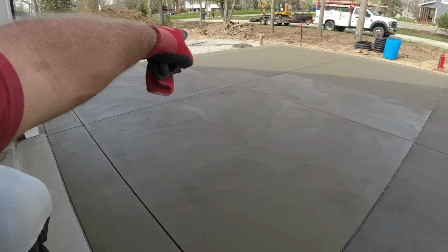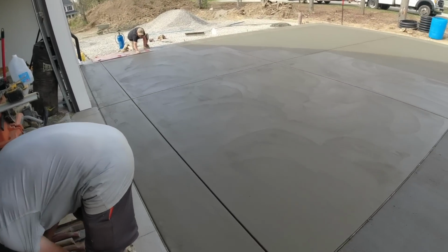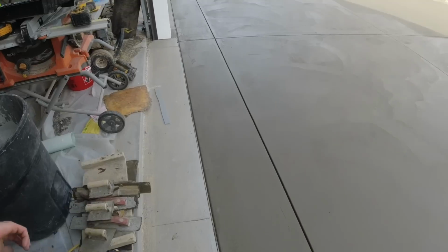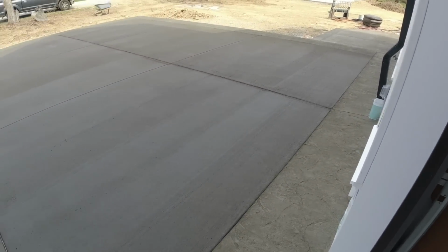You can see how we broomed just past the shade line. Give us a couple minutes. We'll be ready to hit it. Get some dirty tools cleaned up. Looking good. Big chunk of concrete.